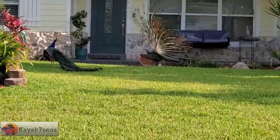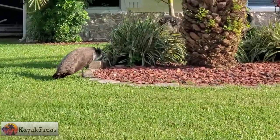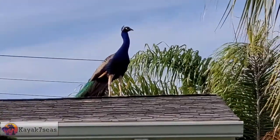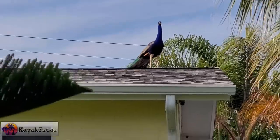Technically speaking, male peafowl are referred to as peacocks, and female peafowl are referred to as peahens, even though peafowl of either sex are often referred to colloquially as peacocks.